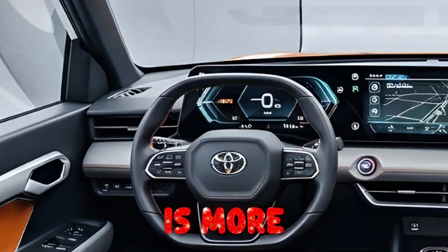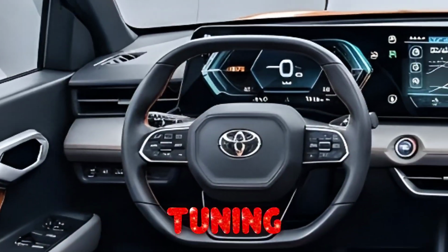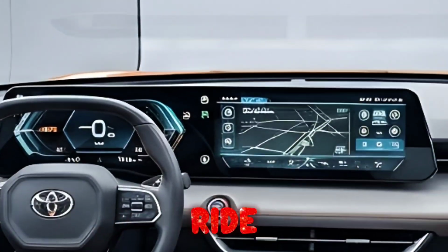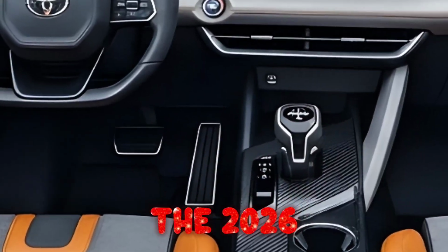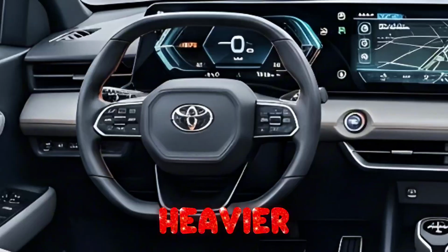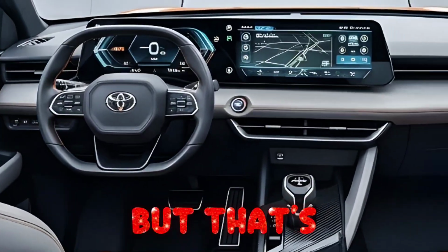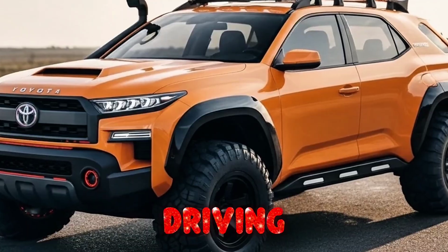On-road performance is more refined compared to older FJ models. Improved suspension tuning reduces body roll and enhances ride comfort. While it remains firm compared to soft crossovers, the 2026 model feels more stable at highway speeds. Steering is heavier than typical city SUVs, but that's intentional. It gives better feedback and control, especially when driving off pavement.